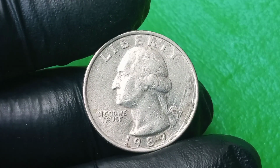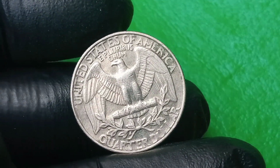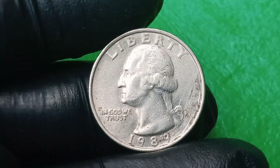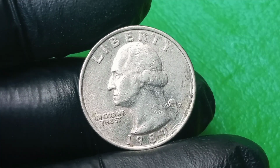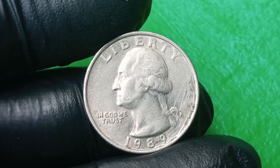rarity and value. And as interest in coin collecting continues to rise thanks to social media, online auctions, and educational channels like this one, the story of the $34 million 1989 quarter dollar serves both as an inspiration and a challenge to the growing community of enthusiasts. Check your change, study your coins, ask questions, and never assume that what looks ordinary really is, because you never know when a historic mistake might just land in your hand.